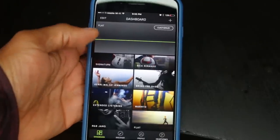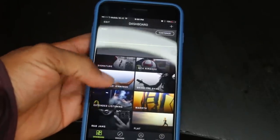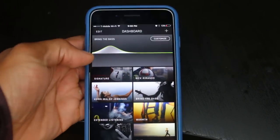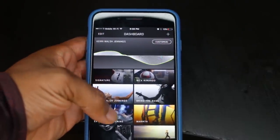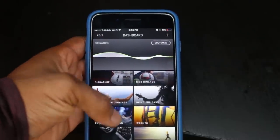Now the sound in the Jaybird X3s is roughly the same as the X2s. It sounds a little bit better. Now these come very flat out of the box, and that is for a reason. Because they added the My Sound app, they want to have a flat signature so that you can adjust the signature to your liking. Imagine if these came really bass heavy and then you added more bass onto it, you would get distortion. So they really wanted to make a flat profile, which I think sounds great out of the box.